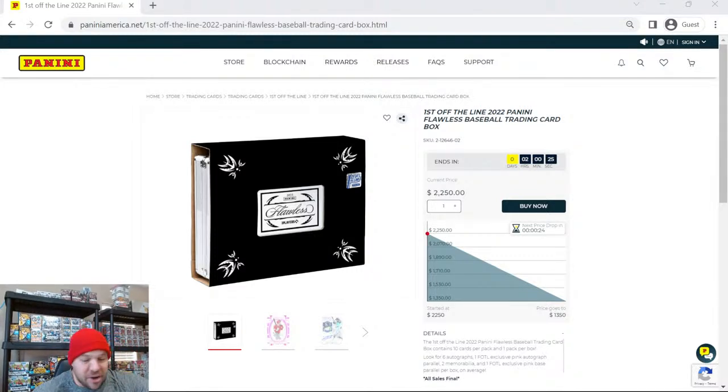Welcome to another Dutch auction. First off the line, 2022 Panini Flawless Baseball Trading Card Hobby Box. Starting at $22.50 all the way down to $13.50. This is probably going to be a long auction, I think. That's alright. The lower it gets, maybe we'll be buying some. Maybe we will be buying some.